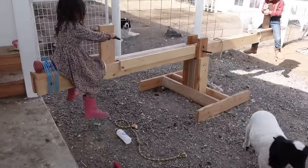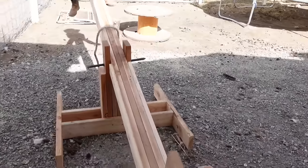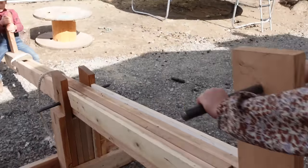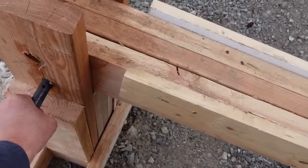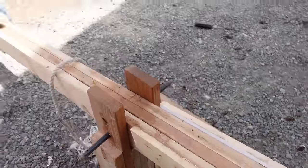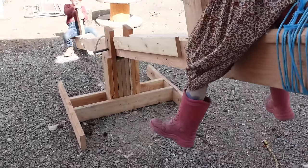Not perfect, but for a real quick free teeter-totter, this thing's been a hit. And then when I need these stakes, when I'm doing some concrete forms or footings, I'll pull that stake and put it back. Yeehaw.